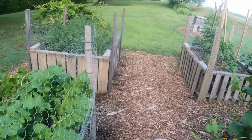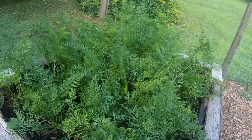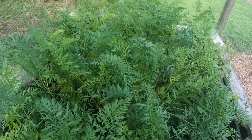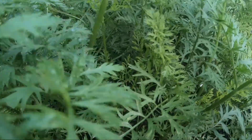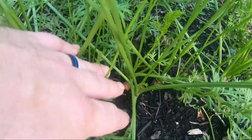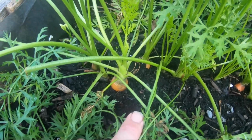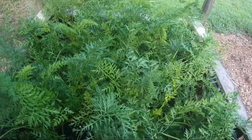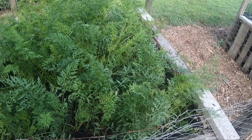And now we're going to move on to our carrot bed. Again, this has, guys, been a powerhouse. We've been eating carrots out of here for the better part of 2 weeks now. You're starting to be able to see carrots poking up through the soil. Yep, see that right through here. So these carrots, we've done pretty good with them, okay?